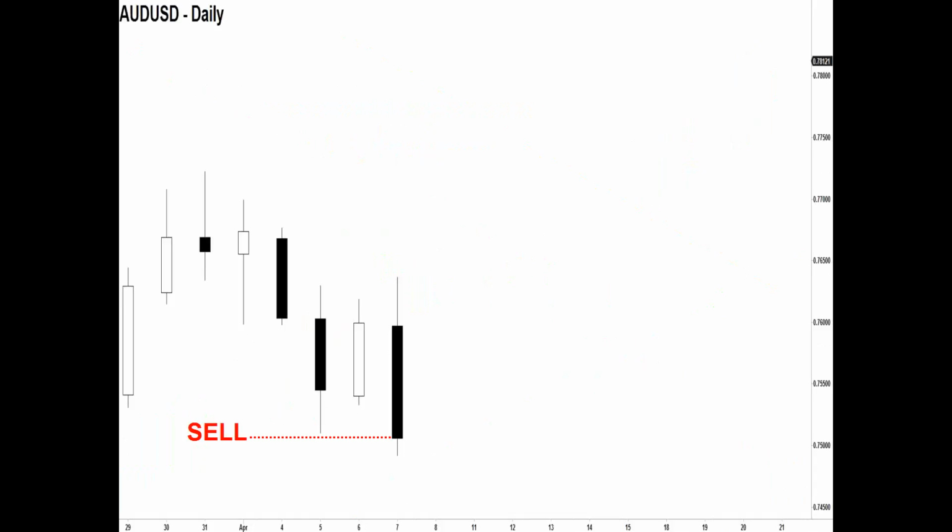Well, let's apply the Pat Dee. As we can see here, in order for this technique to work, you need all of the bars to be red. And as we can see in this 3-bar pattern, the first bar, bar number 1, was green.